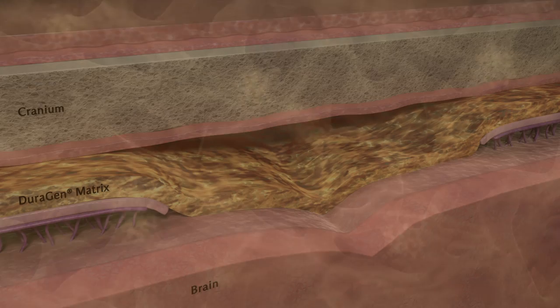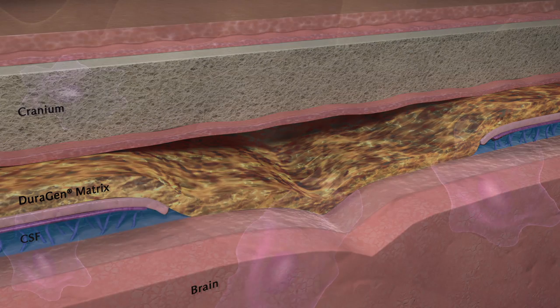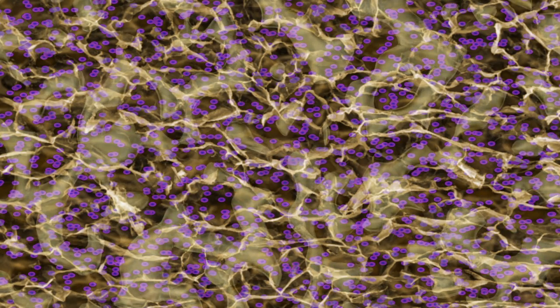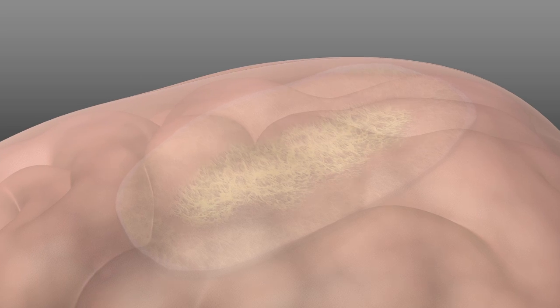hydrated. Scientifically engineered pores allow platelets to infiltrate the matrix and initiate a fibrin clot. This rapidly creates a mechanical barrier to CSF leakage and holds the graft in place as fibroblasts migrate to lay down new collagen. As fibroblasts lay the foundation for new dura, the matrix is resorbed completely.